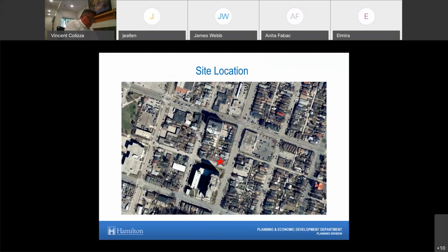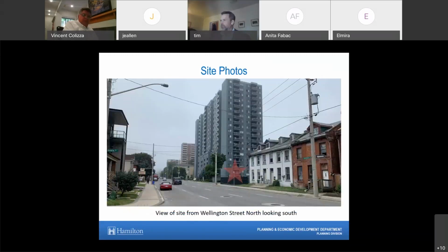So the site is located on the northwest corner of Wellington Street North and Kelly Street, and Kelly Street is just south of Cannon Street East. So this is a photo of the site from Wellington Street North looking south. In this photo, you can see the street townhouses to the north of the property, which are included in the Wellington Street North cultural heritage landscape. And then you can see the high-rise building to the south of the subject property.